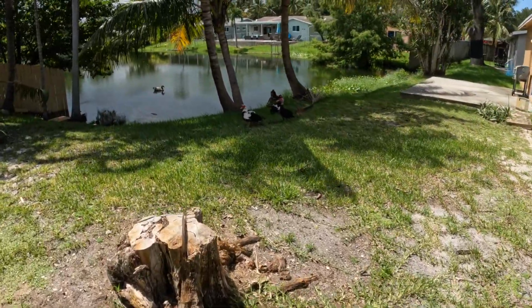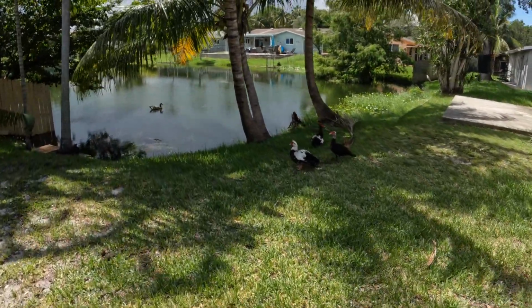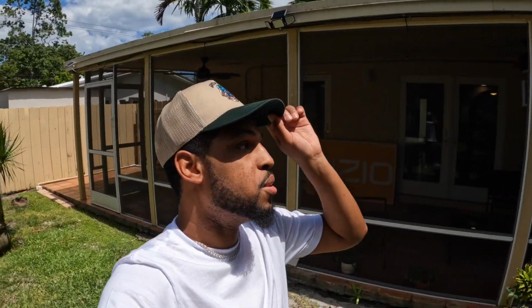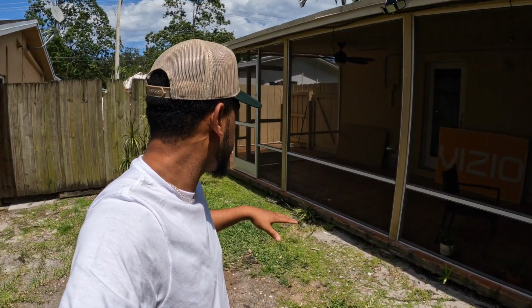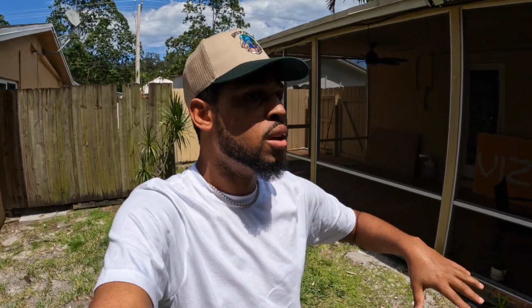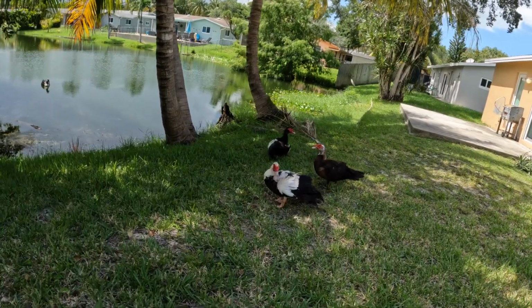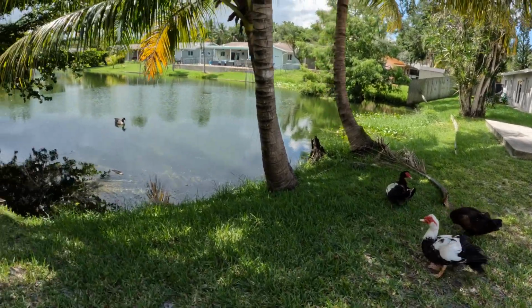Got a little bit of wildlife over here. So, hi guys. Back door here. We're going to fix up this patio, put a grill, make it real nice, with nice tropical vibes. We've got the ducks over here. We've got the lake.